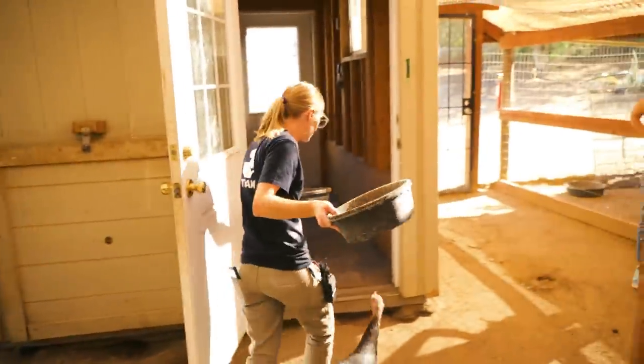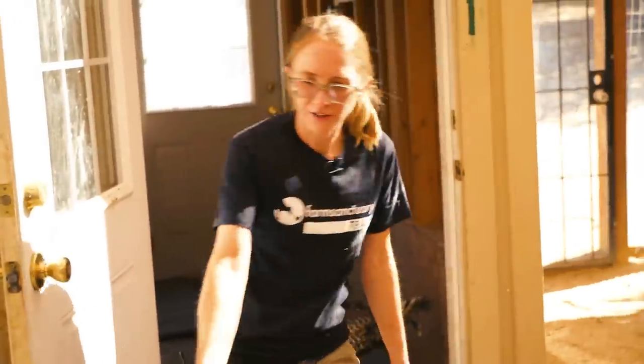They're like, where's our food? So I'm going to feed one of you inside and one of you outside. Here you go. You can eat over here in this corner.